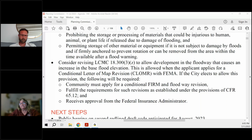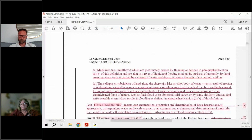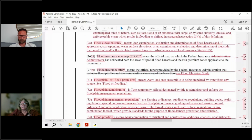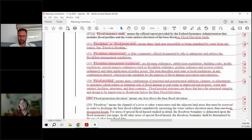Yeah, Ethan, this is Dennis. On the definitions, the floodplain definition, the new 31, is floodplain or flood prone areas, which appears to be a Washington mandated definition, seems to take the place of what we called floodway fringe. And so I'm wondering if floodway fringe ought to go away and the two places that's used in the code be updated to floodplain.